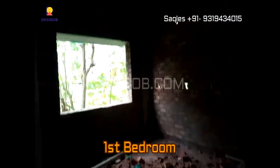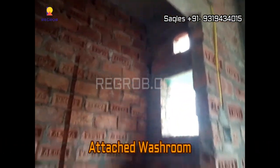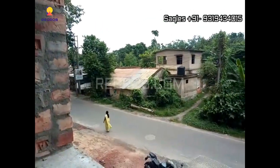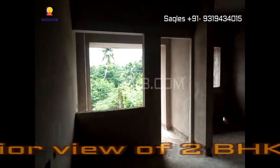And just next to this we have the first bedroom. And this is the second bedroom. So both the bedrooms are side by side and there's a common washroom in between. And right here is an attached washroom with this bedroom. And now we are taking you into another 2 BHK flat.